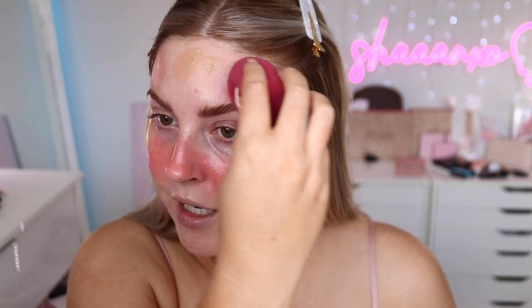This is the YSL Le Teint Touche Éclat in the shade BD50, which is like a shade or two darker than what I normally wear. And I'm just going to take, I guess, how much is that? Like a pump and a half? I'm going to blend that where she put it. So it was like around her forehead, over top of the blush, and down her nose. So far, it's looking kind of okay, I guess.